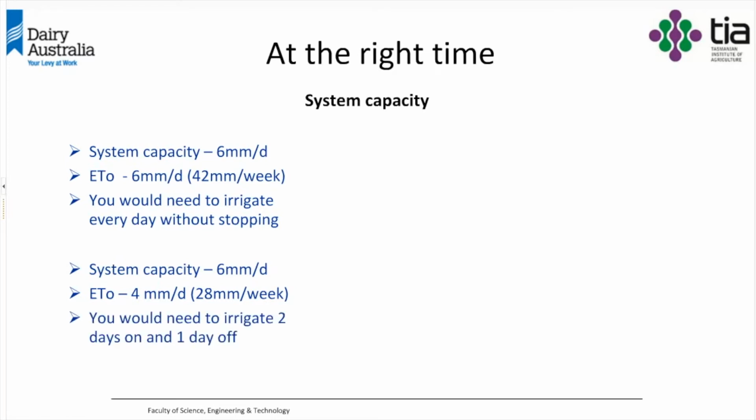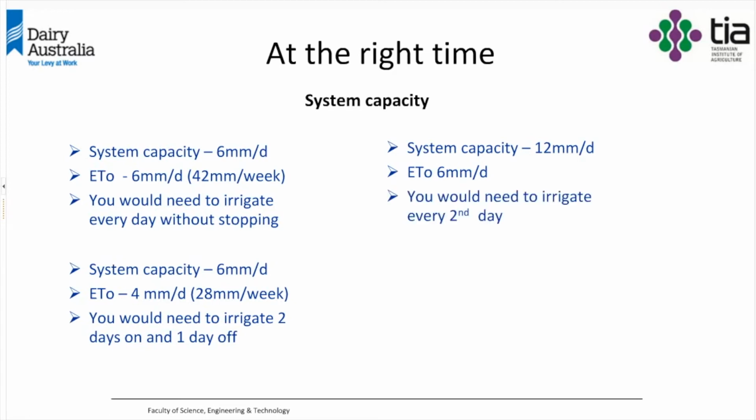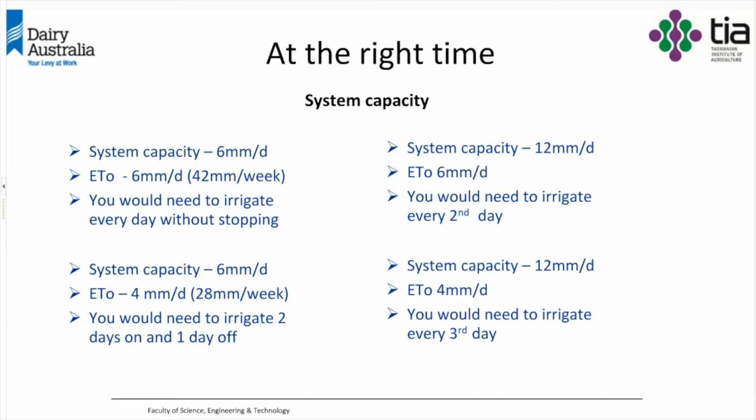If we have a system capacity of 12 millimetres and evapotranspiration of 6 millimetres, we'd need to irrigate every second day to be able to keep up with keeping the bucket full. And finally, a system capacity of 12 mils but an evapotranspiration of only 4, we'd only need to irrigate every third day. So you can see understanding the readily available water is really important, how much is available there, understanding how much is disappearing and understanding your system capacity really helps you to understand how often you need to schedule your irrigation to make sure you're replacing what is being used.